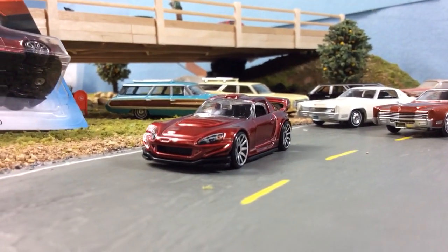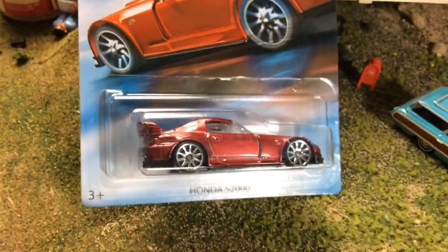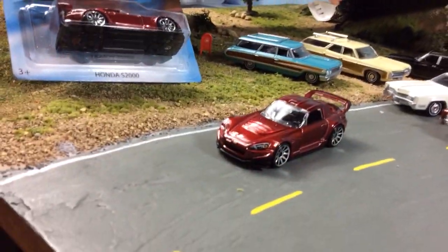Is that not sharp looking though? I mean, that looks really good. So yeah, get your Honda S2000 if you can find them. I got lucky. I think these are going to be scalped. That's like a way nice car.